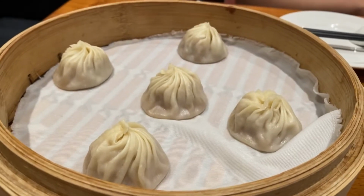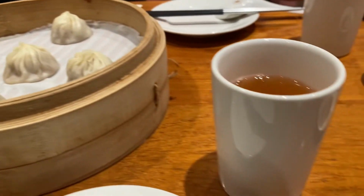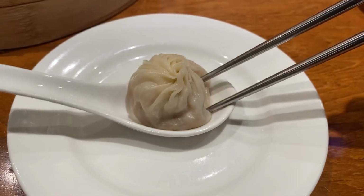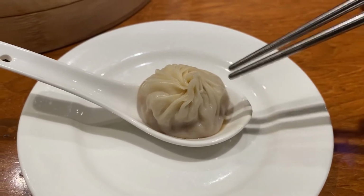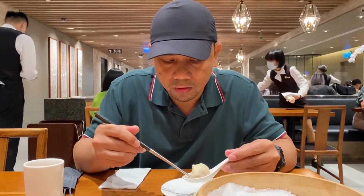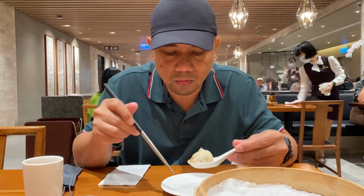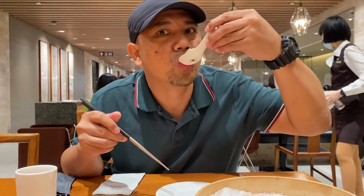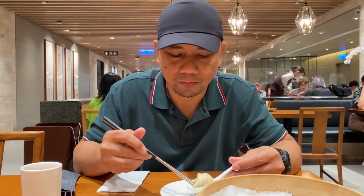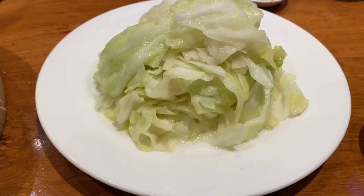This is our first order, the pork xiaolong bao, the ever popular xiaolong bao. This is how you eat xiaolong bao. Open ka muna ng maliit na pocket sa gilid para lumabas yung sabaw. Be careful lang kasi mainit yung sabaw. At saka mo kainin, isaw-saw sa kanilang sausawan.